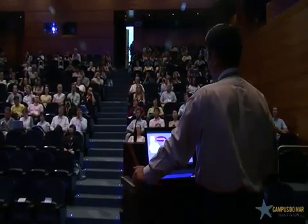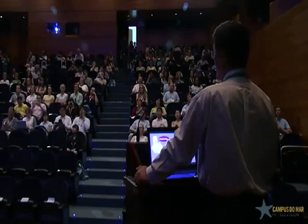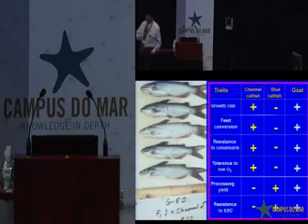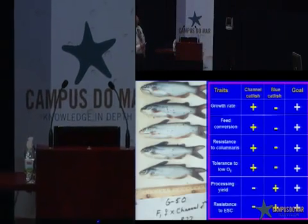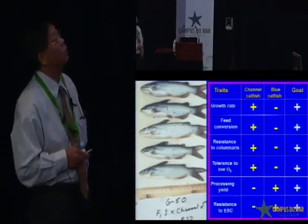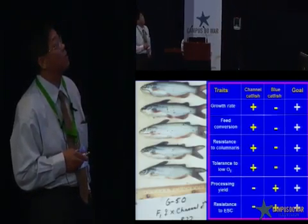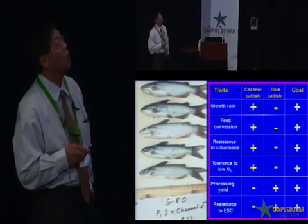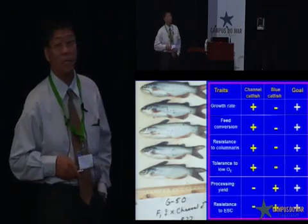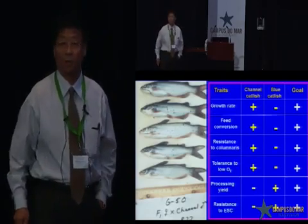The first line of research we did was to establish genetic linkage maps, which require a lot of DNA markers. Specifically, we were working with a hybrid system, channel catfish and blue catfish. Channel catfish is good with a number of traits: growth rate, feed conversion, resistance to columnaris disease, and tolerance to low oxygen. But blue catfish is good with processing yield and resistance to ESC disease. This ESC disease system is the one I'm going to talk about most today.